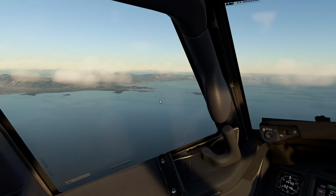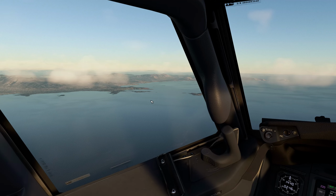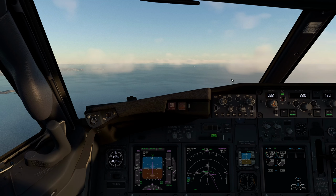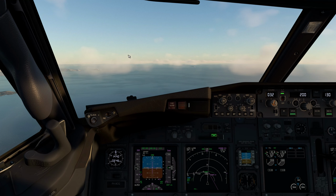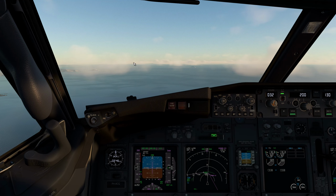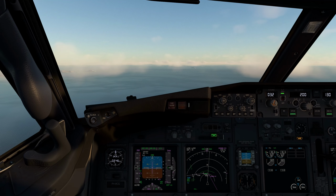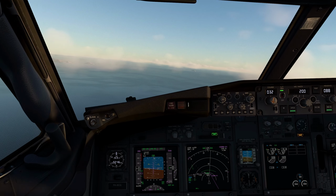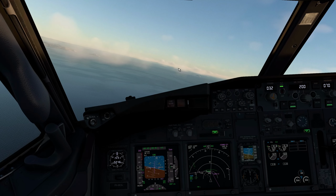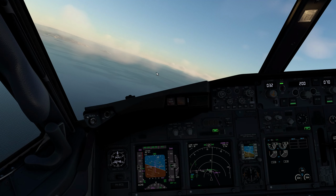Wind shear is reported though from 03 left, so speed 200 knots. Speed 200 knots, KLM 35 Foxtrot. Flaps 1, speed checked. So we will of course have to be a little bit vigilant anyways. KLM 35 Foxtrot, left heading 070, cleared ILS Zulu 03 right. Left 070, cleared ILS Zulu 03 right, KLM 35 Foxtrot.